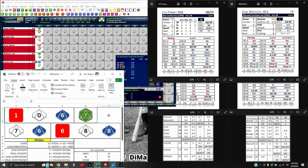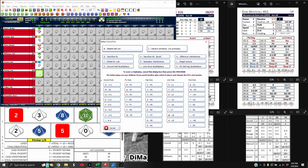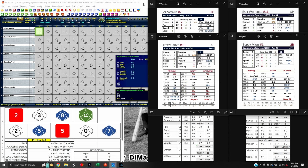Up steps Lou Finney. 2 outs, bases loaded. Boston trying to get something going here. 238. And 238 is not going to do it here. He is a lefty, and he pops that one up to third base. It's in fair territory. Bluage ranges under it, and just like that, Washington gets out of that jam with no damage done. Boston does get 2 base hits out of the deal, but they can't score a run there in the first inning. Hopefully that doesn't come back to haunt them later on.